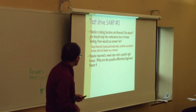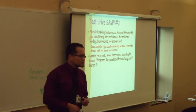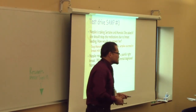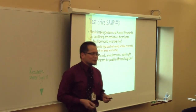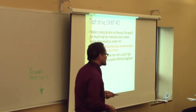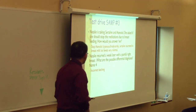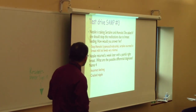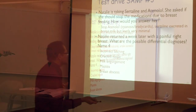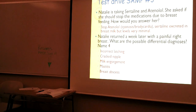Now, let me return a week later with painful right breast. What are four differential diagnoses? Yes. Painful breast. Mastitis, abscess, anything else? Breast engorgement. Breast engorgement, I like that, yes. And? Crack in the nipple. Incorrect latching is one. Crack nipple, milk engorgement, mastitis, breast abscess. You got it. See, in between you guys, you've got all four. Alright, so it's quite fair.